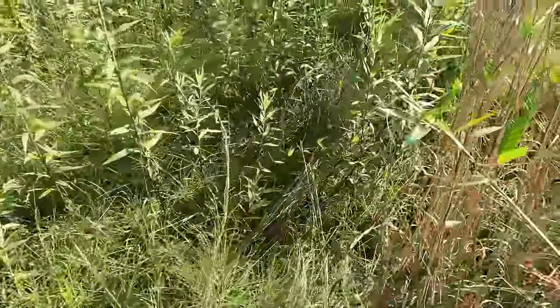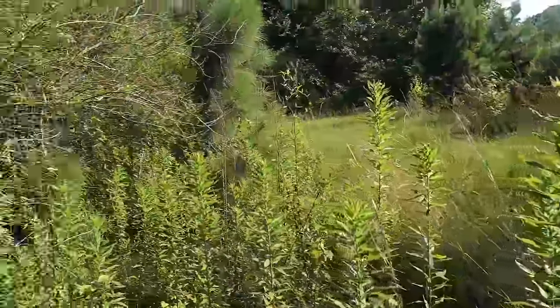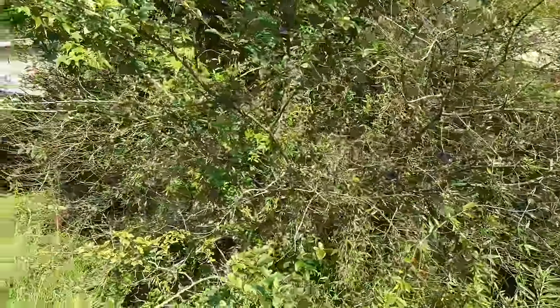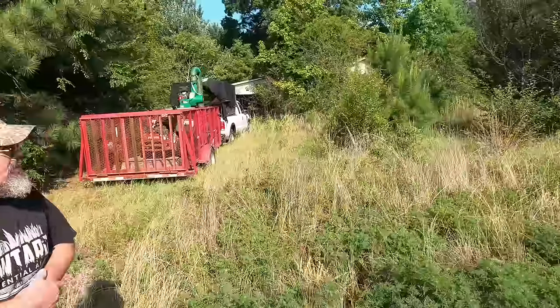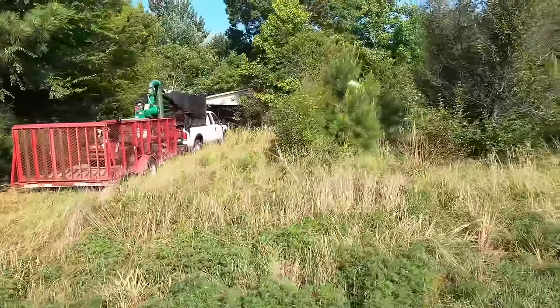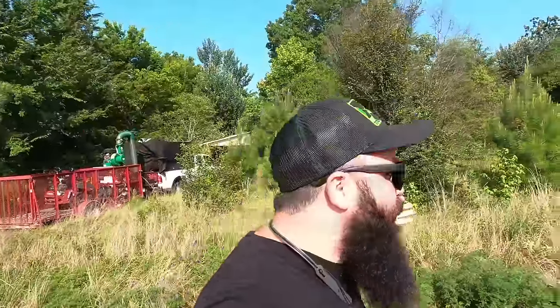We're gonna cut this yard, what's left of the yard, and there is a house back there somewhere. Al Blades has been putting out some good videos talking about the worst yards on YouTube. Sometimes you gotta show them up. I mean, I'm taking on some crazy ones, but they keep getting worse and worse.